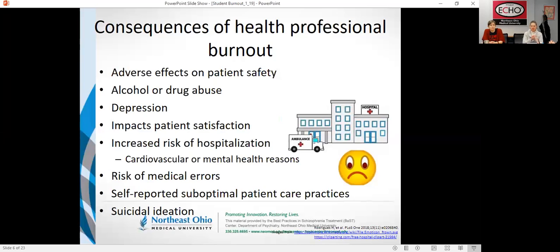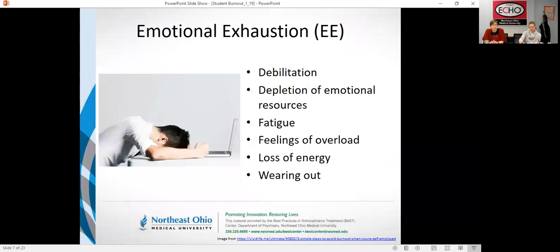And one of the big risks, especially related to students and residents, is the potential for suicidal ideation, that students may become, or residents may become, burnt out enough and then be considering suicide, even if there's not a history of any type of mental health concern. So significant healthcare consequences for the individual, for the community, as well as for society as a whole and our patients. So what does it look like?